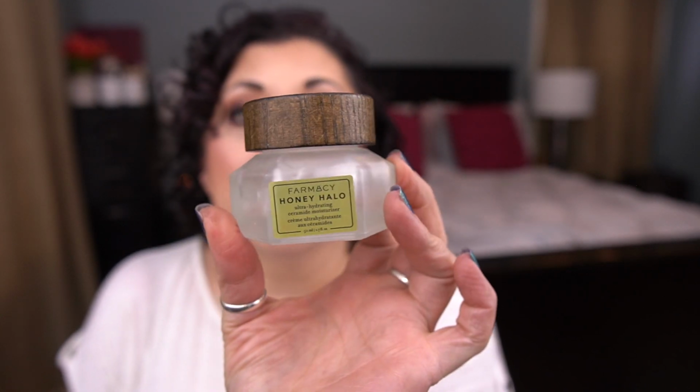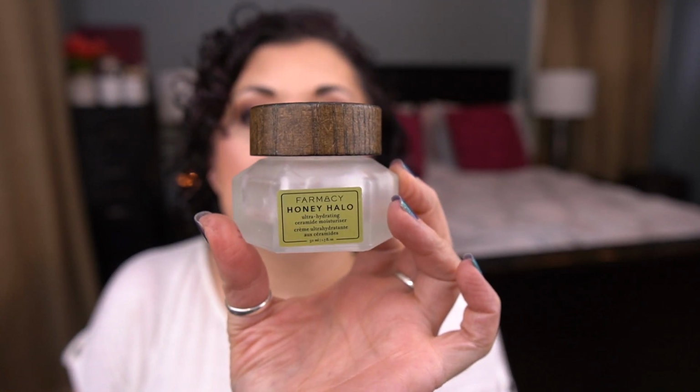From Pharmacy, I have the Honey Halo Ultra Hydrating Ceramide Moisturizer. There's a hair there. I really, really enjoyed this. I totally would purchase a full size. Loved it.